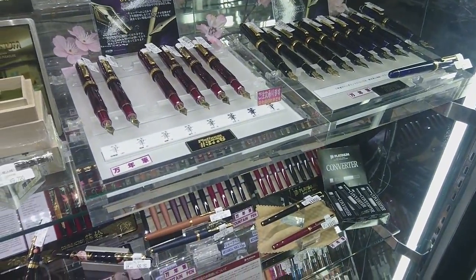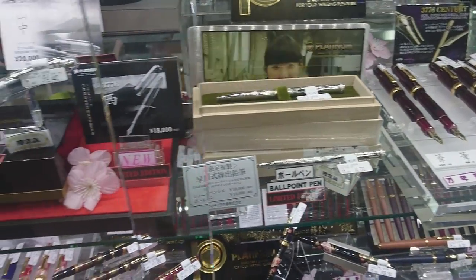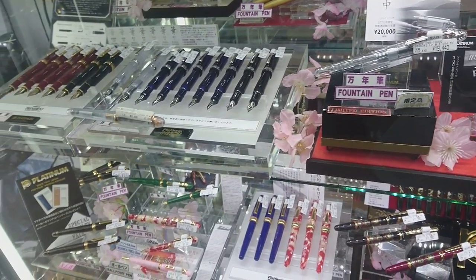That's pretty much it. Tomorrow there'll be more pen stuff, actual pen stuff, none of this walk around art exhibit silliness.